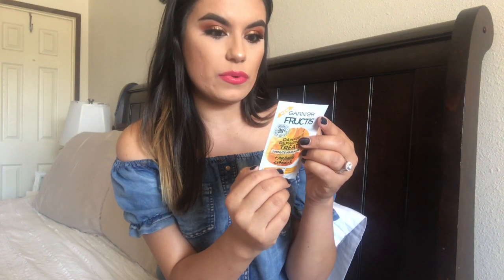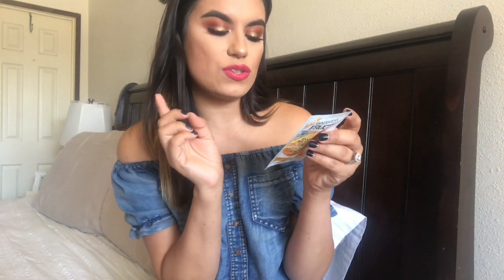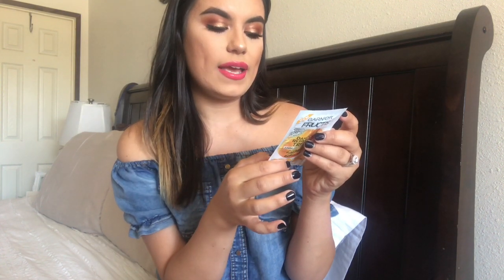And let's see what it's supposed to do. It says it softens, smooths, and damages repair. It's supposed to soften, smooth, and repair damage, in other words. So that's what it does.